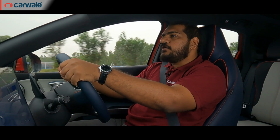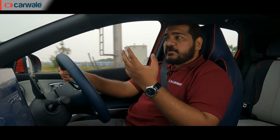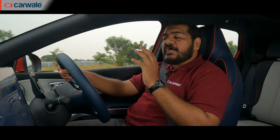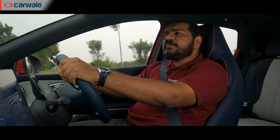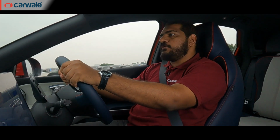Finally, we are behind the wheel of the Atto 3. But before we tell you how it is to drive, and talk about its range and its performance, let's take a look at its powertrain first because it's another thing unique to the Atto 3. So you see, all other EVs make use of lithium-ion batteries.